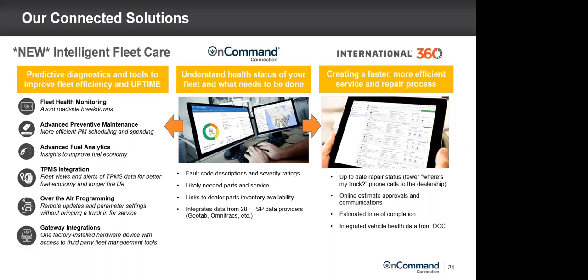Advanced fuel analytics, giving you the insights into both the driver's behaviors that affected fuel economy, kicking it out of cruise, overriding the AMT to put it in the gear I want, and also looking at, are there faults that potentially could be causing you not to get the fuel economy you could out of that truck.